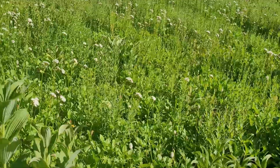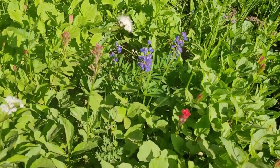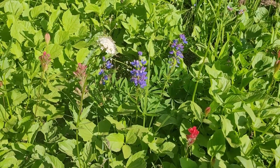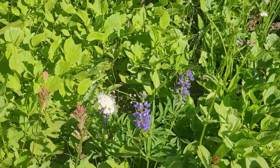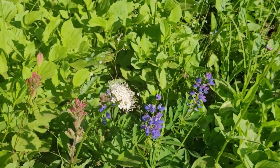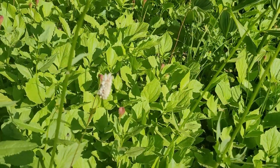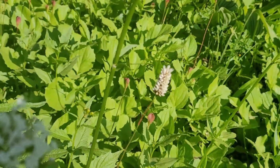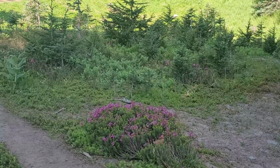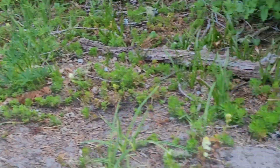All right, so in this meadow here, I found a nice little diversity patch. We have the Indian paintbrush, which is the magenta, the subalpine lupine, and the white right here is the Sitka Valerian. And then also I'm seeing Bistort, which is that white fuzzy there. See if that gets into focus. All right, so we have some pink heather there, and then we have some Partridgefoot, which is the white right here.